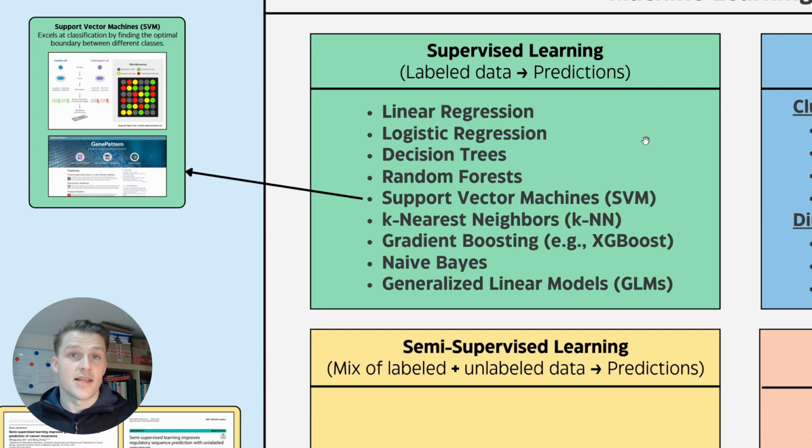Statistical approaches like linear regression help predict continuous values such as gene expression levels, while logistic regression works great for yes-no classifications like determining if a gene relates to a disease. Decision trees give us easy-to-follow models that branch data based on clear decision points. When we combine multiple trees, we get random forests, which offer more accuracy and stability.